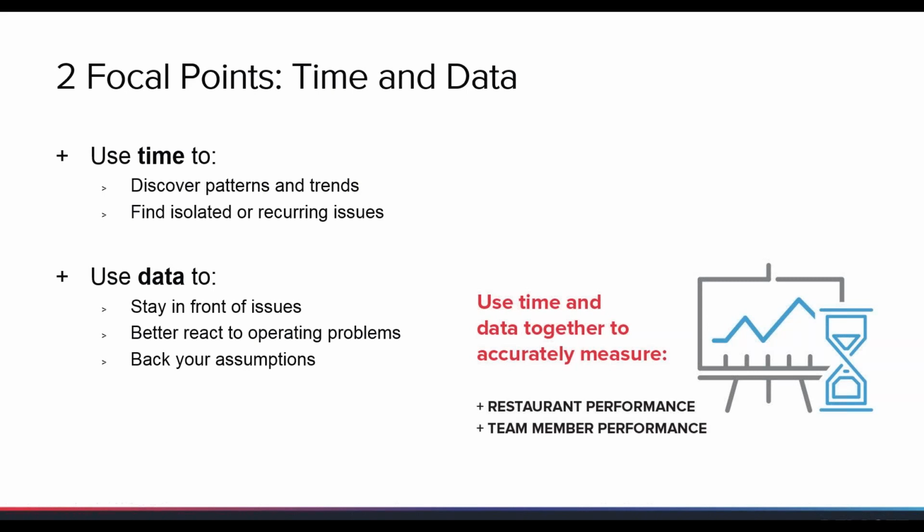Doing so can really help you understand without the emotion that you may have to a particular employee on your team or a manager on your team to making decisions, whether it's coaching or discipline or whatever the case might be. So using these focal points, time and data, to understand restaurants' performance and team performance is critically important, and we're going to come back to this throughout the presentation this afternoon.